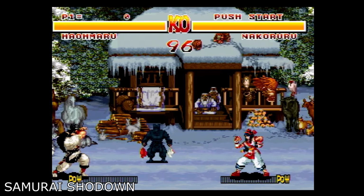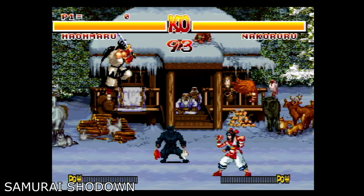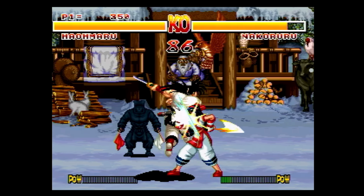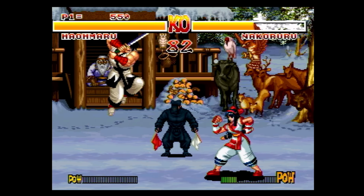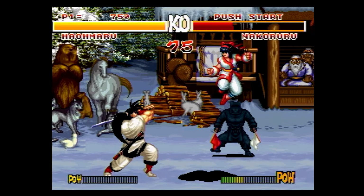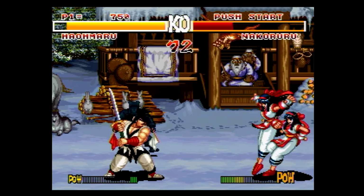Moving along, we try out Samurai Showdown and its 118 megs of explosive one-on-one action. This loads at the start and in between each round, but these load times are not egregious in the slightest. They are really no longer than the load times you experienced on the Saturn and PlayStation.